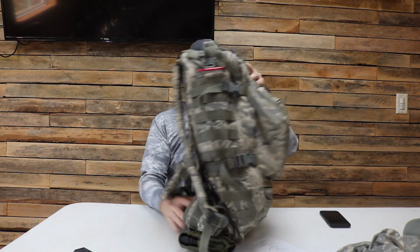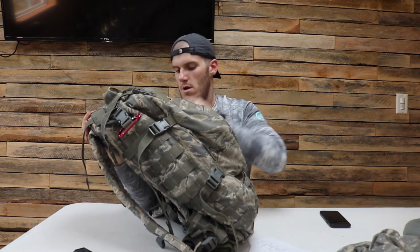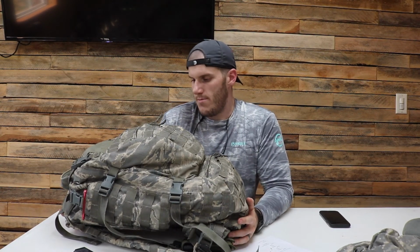This one has plenty of room for my stuff. It's a tall bag. I try not to fill it too full. I've got cinch straps on it, compression straps, so I can cinch it down and make it smaller. But anyway, the most important thing: get a bag, put some essentials in it, and keep it in your vehicle, because you never know when you're going to need it.